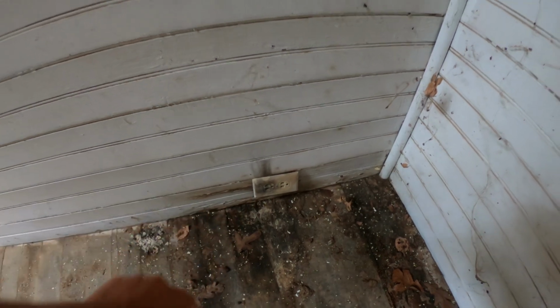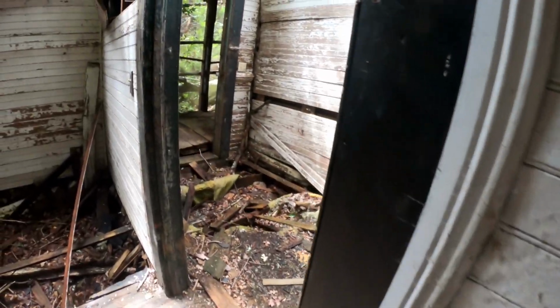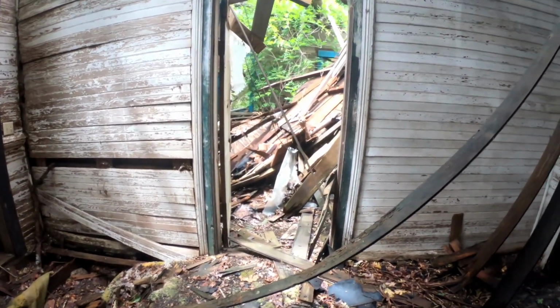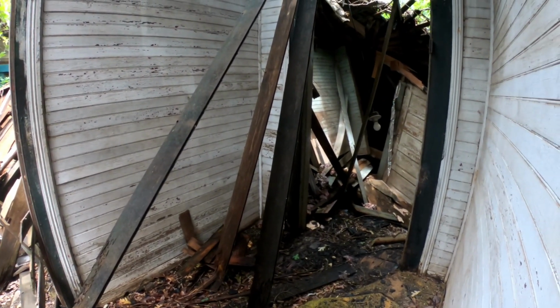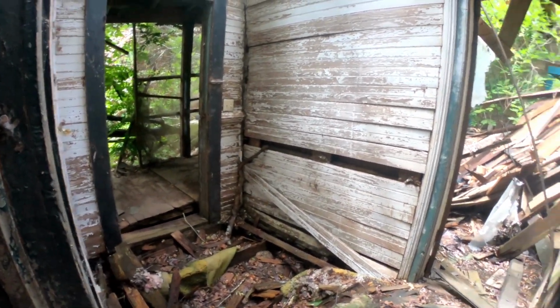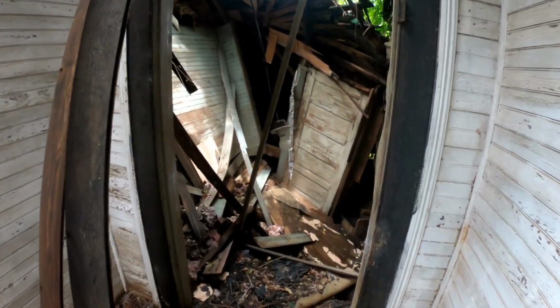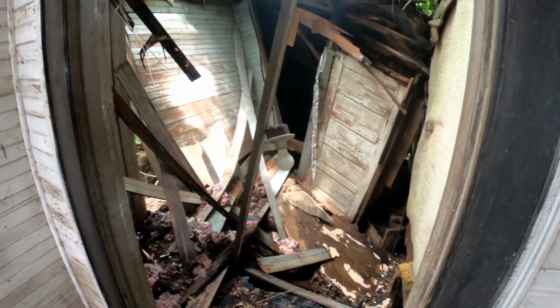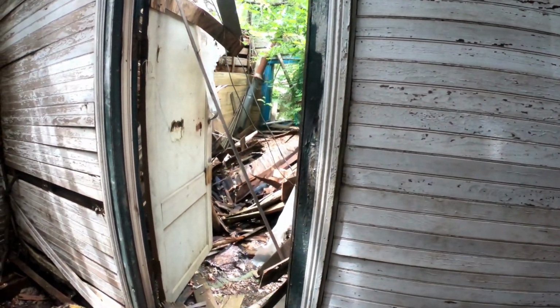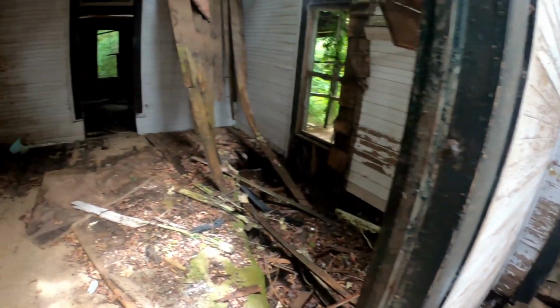Then at some time, electricity was added to the house. So we can see right there, looks like they had a fire there too. And you can see these parts of the house are in really bad shape. I don't know, bad shape, that's too light a word for it. These are just completely fallen down. This house is definitely returning to the earth from whence it came.